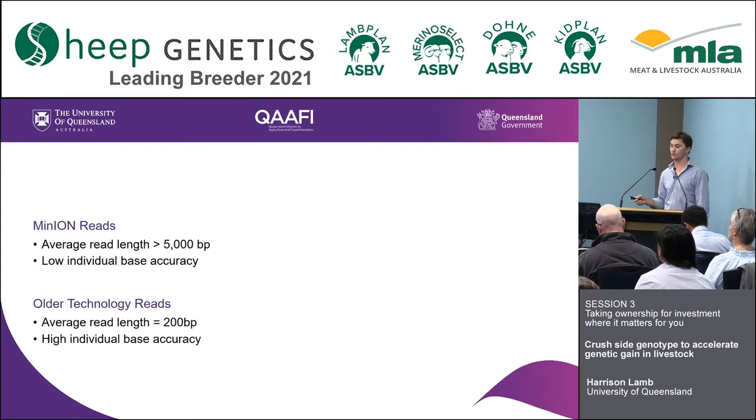So another benefit to the MinION is that there's no theoretical limit to the read lengths that we can produce with this. In our lab, we're getting read lengths of an average of about 5,000 base pairs up to 300,000 DNA bases. But there are other reports of 4 or 5 million DNA bases. Unfortunately, though, at the moment, it does have a low individual base accuracy. And that's one of the major challenges that my project is really looking at overcoming.